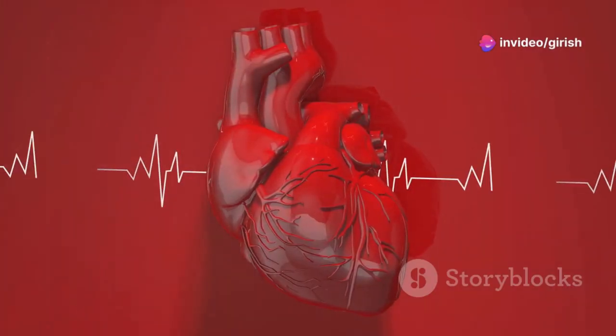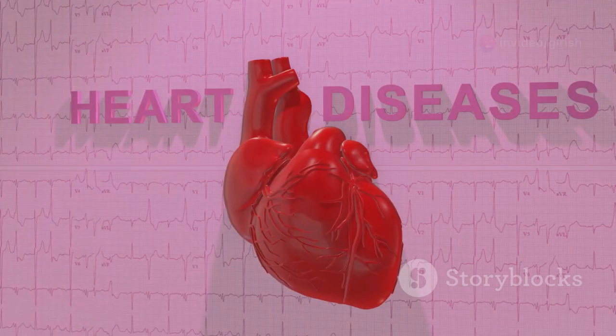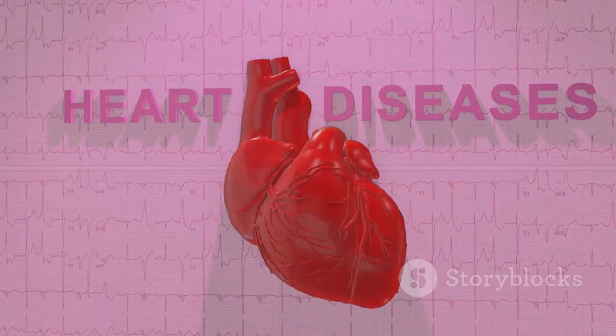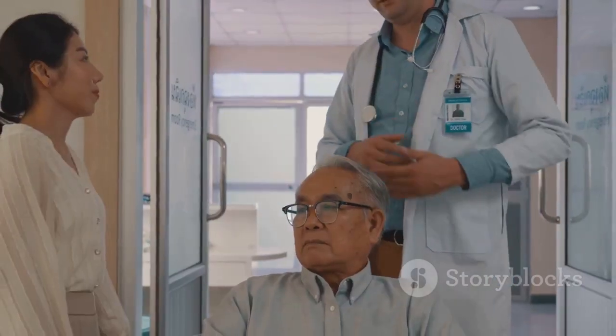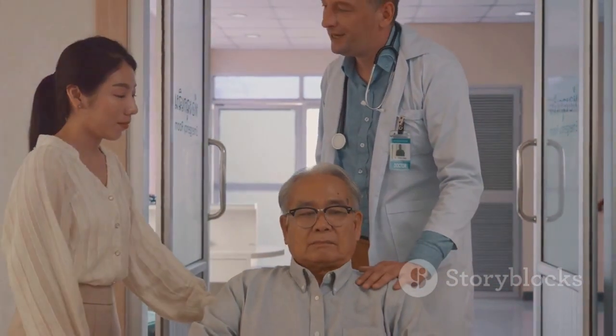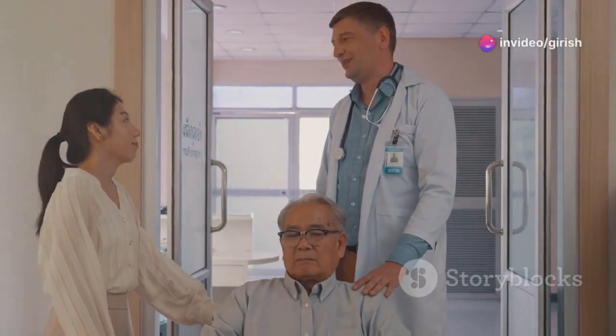Medications and surgical interventions may also be necessary in some cases. The impact of cardiovascular diseases on overall well-being cannot be overstated. They can limit physical activity, lead to chronic pain, and significantly reduce life expectancy. However, with proper management and lifestyle changes, many people can live fulfilling lives despite these conditions.